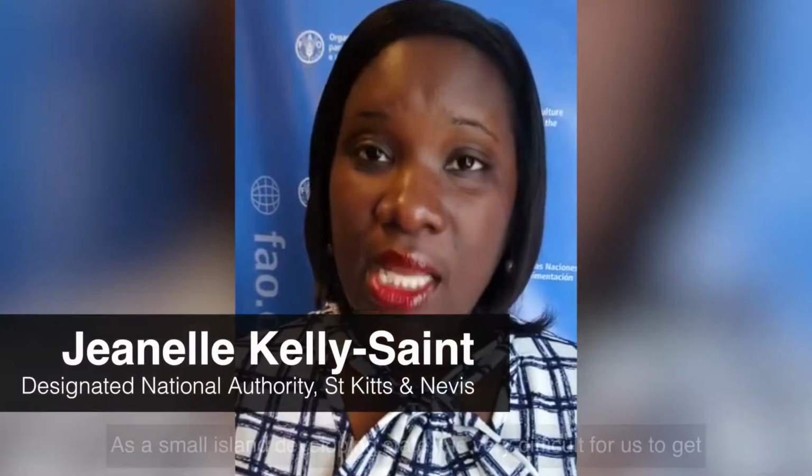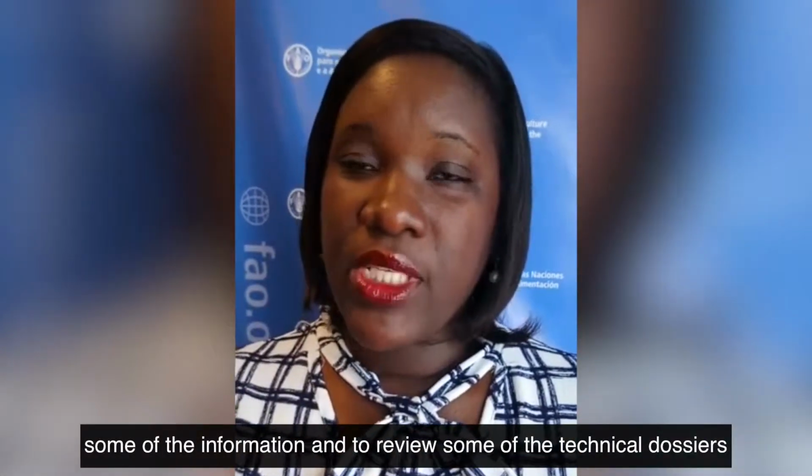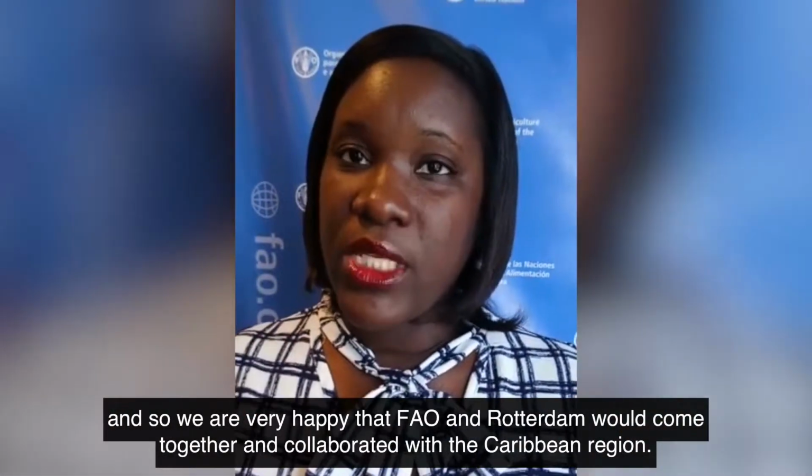As we're a small island developing state, it is very difficult for us to get some of the information and to review some of the technical dossiers. So this particular project would have helped us in terms of our decision making and bridging gaps in terms of information. And so we're very happy that FAO and Rotterdam would have come together and collaborated with the Caribbean region.